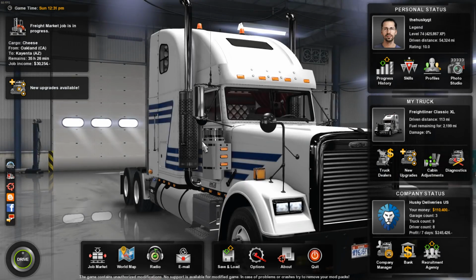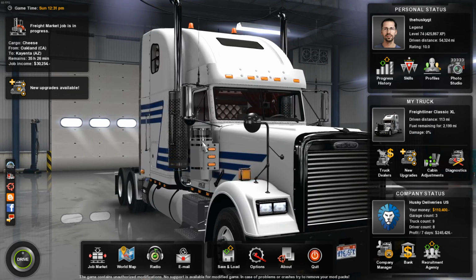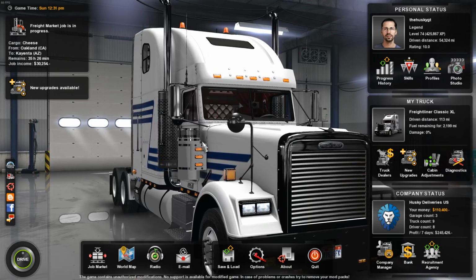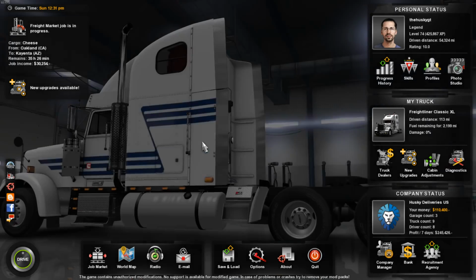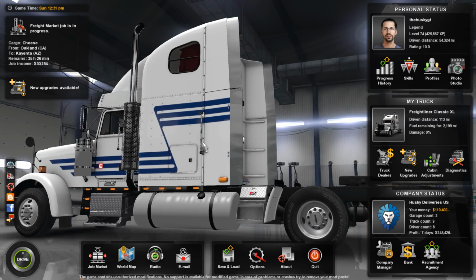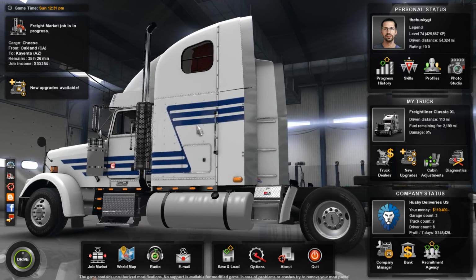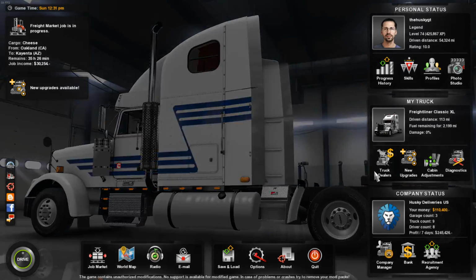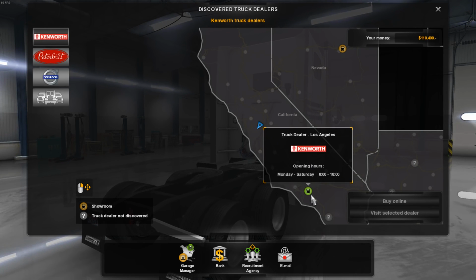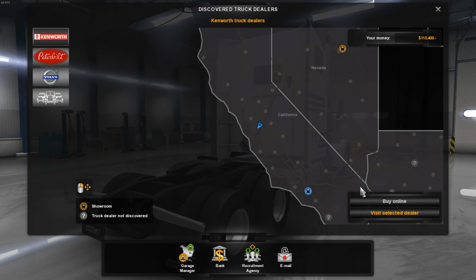But now I dare to say this truck is pretty complete, almost to the level of the 389 and the T800, minus the capability of selecting different kinds of chassis. Basically you only have the 6x4, and also cabins. You only have the XL cabin, the sleeper, which we will be taking a look at in a moment. Now you will find this truck in the Kenworth dealership. I already got mine, as you can see, the white one. I try to go for an old school look, mostly like 80s, early 90s.